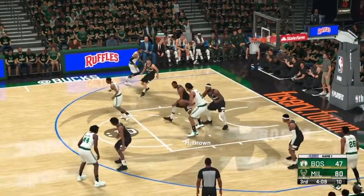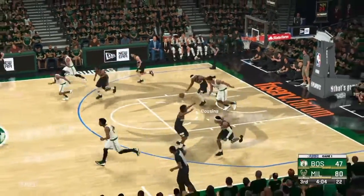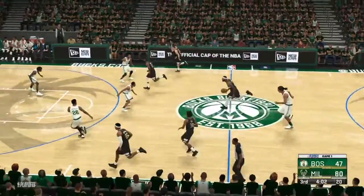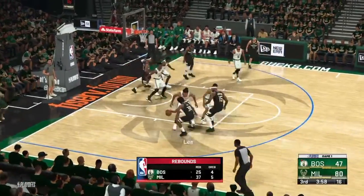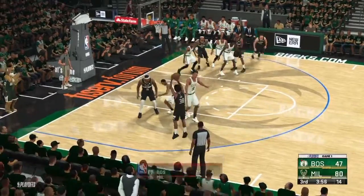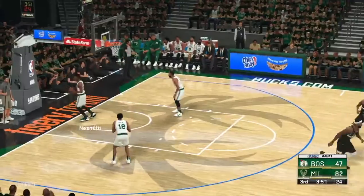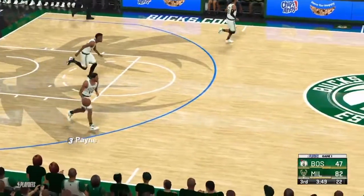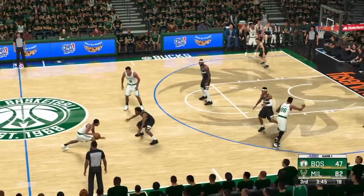Payne, the pass to Brown. Rebounded by Cousins. Cousins has got 4 rebounds in the game. And they're up considerably because of their efforts on the glass. Here's Lee. From out on the wing, he knocks it down. Lee's got 11 points here in the second half. As bad as he was in the first half, that's how good he's been since.